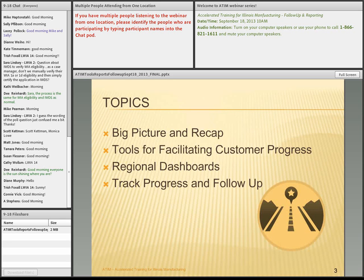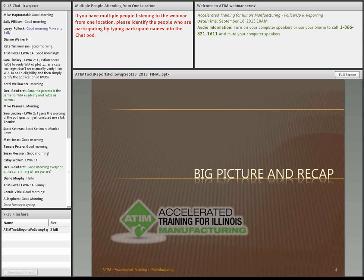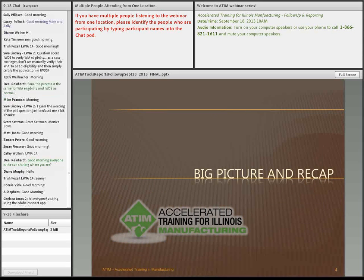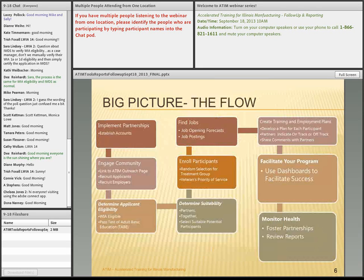And today our topics are the big picture and recap, tools for facilitating customer progress, our regional dashboards, and we're going to be able to talk a little bit about tracking progress and follow-up. First and foremost, we want to cover the big picture and the recap of where we've been and where we're going. So our big picture, again, is manufacturing information, our outreach, our ATIM guide, which is going to be the focus today, our personal training and employment plans, which we've covered in the past couple of webinars.